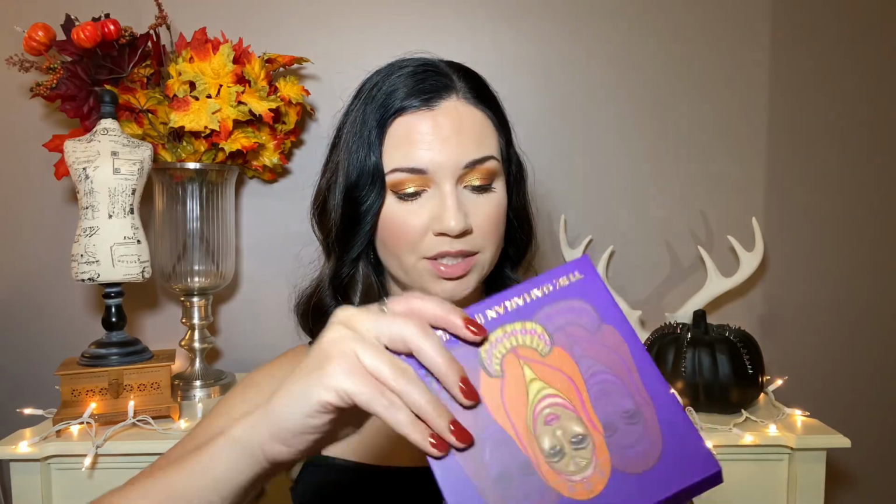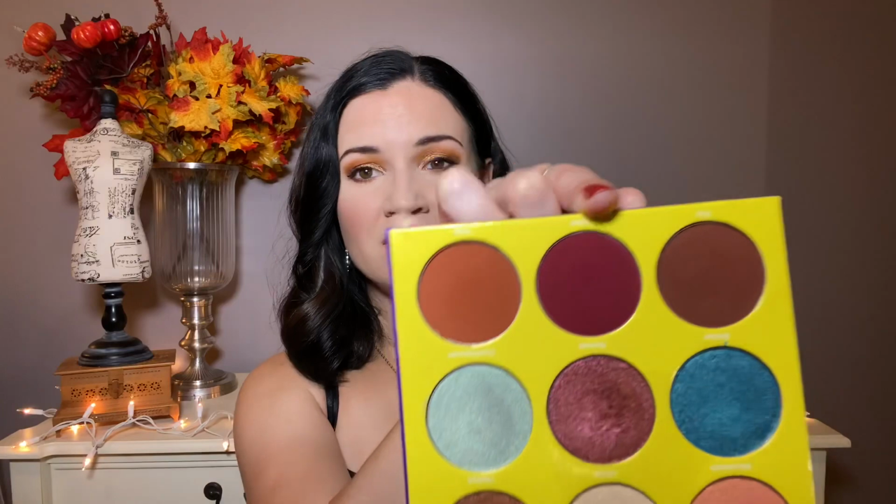Last up is the Sahara 2. I feel like this is one of their less talked about palettes. It is so nice though. So you've got this gorgeous peachy metallic here, more of a copper color, a burgundy. This color there looks burgundy, but on the eyes, it actually looks quite pink. And then you've got some warm browns, and these blues are really nice too.